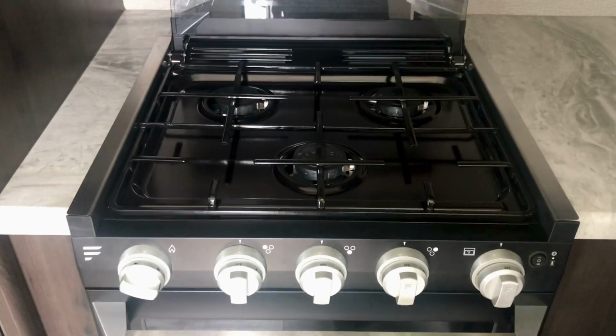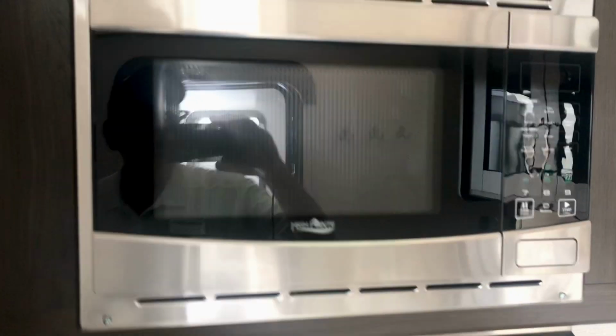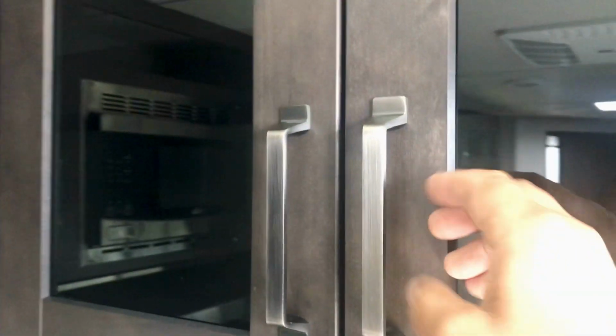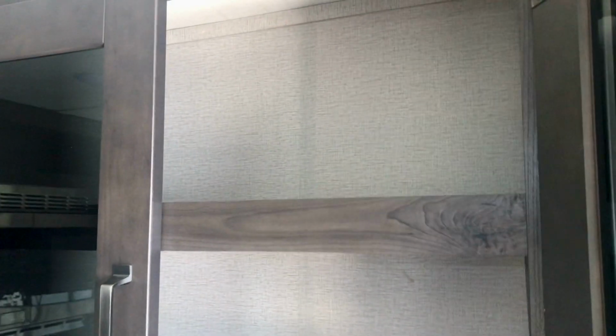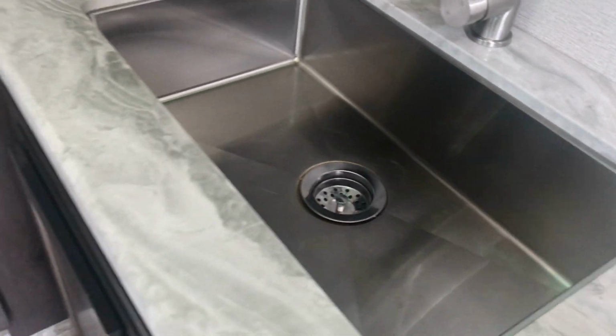So it's got this Furrion 3-burner cooktop, Furrion oven. There's a drawer underneath the oven for pots and pans. Got a microwave oven with some cubby storage up there. And this beautiful cabinetry here with these glass inserts. It's very nice. Plenty of pantry space there. That gooseneck stainless steel faucet, stainless steel sink.